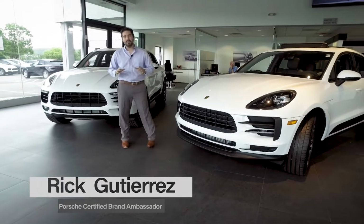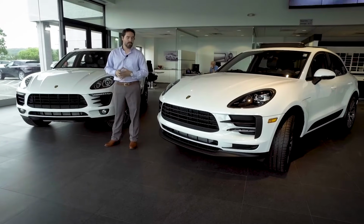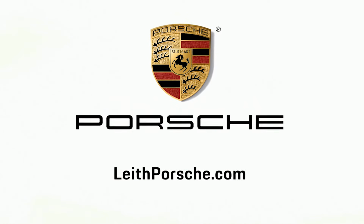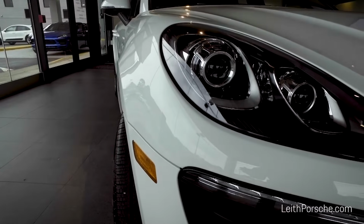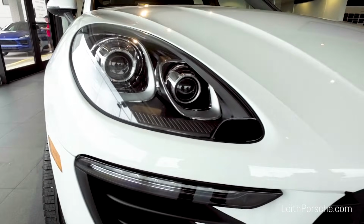Just want to take a couple minutes with you and go over some changes between the 2018 and the 2019 Porsche Macan. So off the bat, let's take a quick look here at the 2018, which is a fantastic looking vehicle. Had the bi-xenon lighting system as standard, a nice clean look across the front.